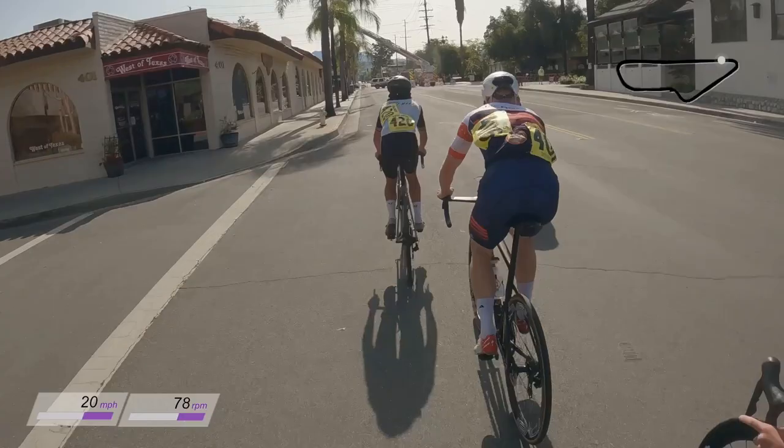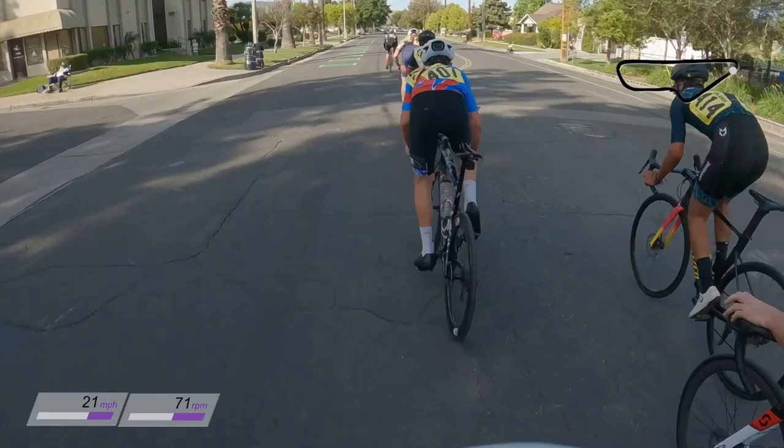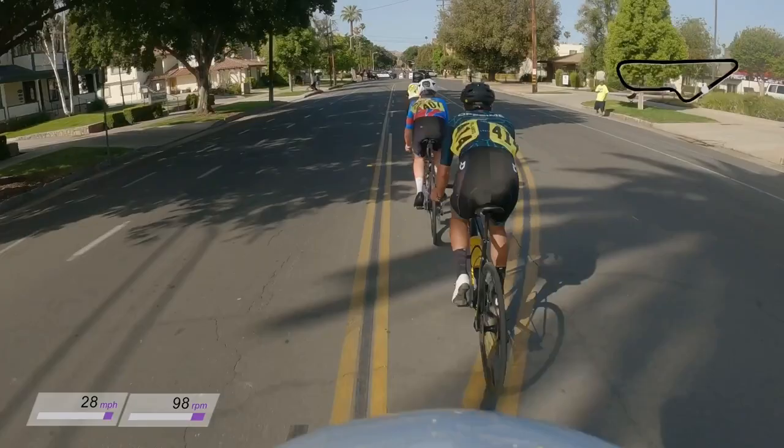I got Jack on this inside from Bros Ride Bikes. You guys know them already. The footage that you saw at the beginning was from them. It was actually from Jack's rear cam. So thanks a lot for sending me that video, man. I appreciate it.